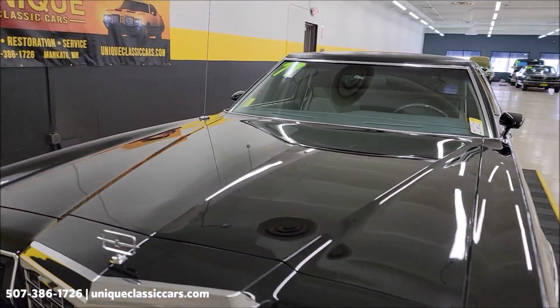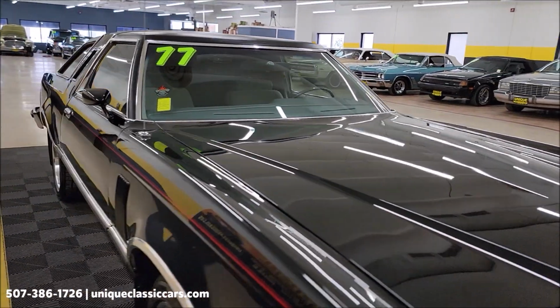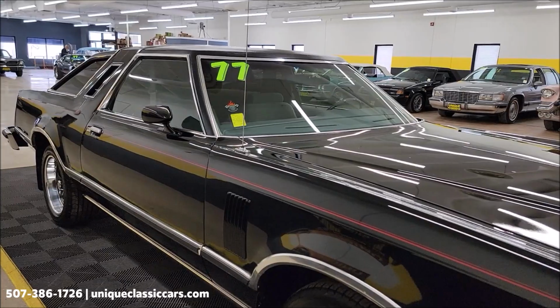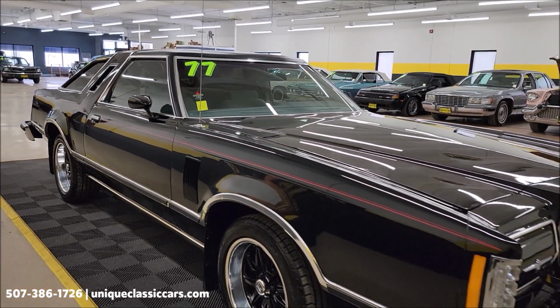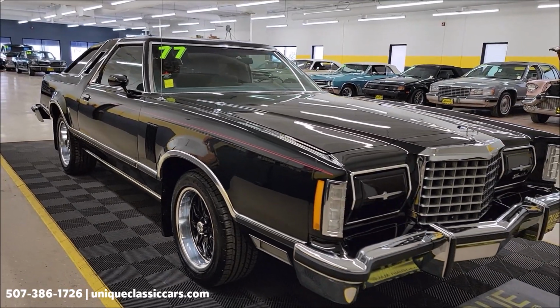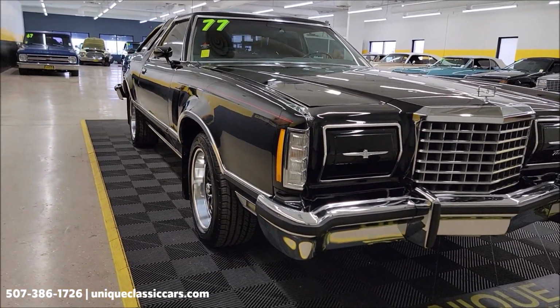Nicely equipped, also power steering, power brakes, AC. I did have the AC compressor kicking on. AC was blowing cool. Power seat, power windows, power mirrors. Check out the still pictures. Take a look at the underside. Look at the engine bay, interior.